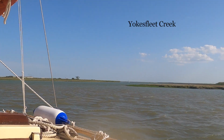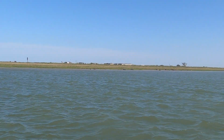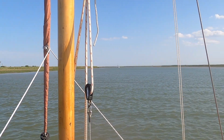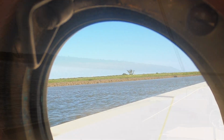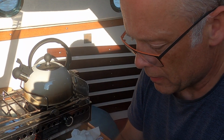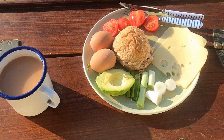Here is Yoke Fleet Creek. This looks more peaceful. This is much calmer and better, so I'll stay here. There we go, a meal fit for a king.